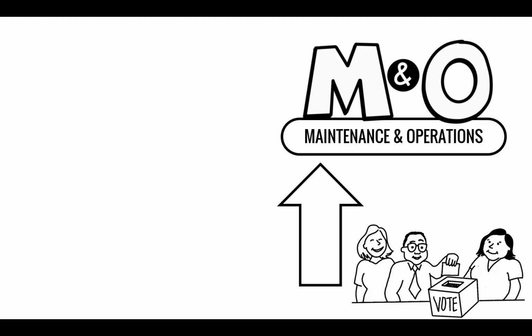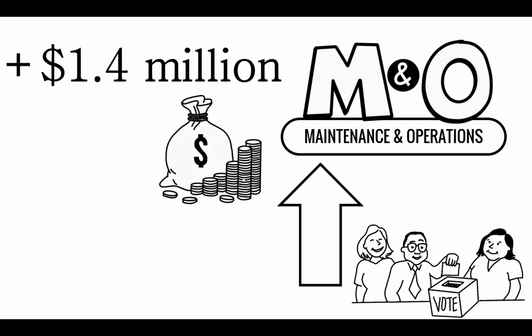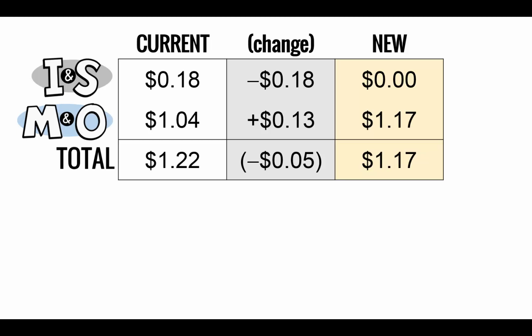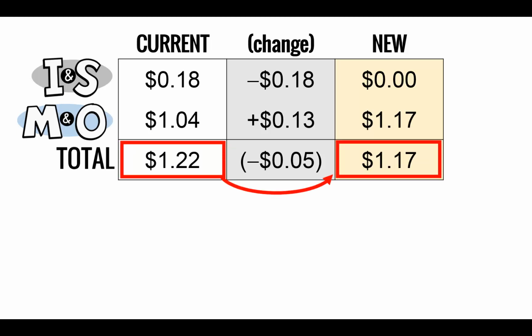This would increase the net operating revenue by $1.4 million annually and provide greater flexibility with how these funds are spent. That money would be used to provide much-needed repairs and maintenance to existing district facilities. The result is that Wichita Falls ISD's overall tax rate goes down. That's due to the 18 cents saved from the I&S tax rate, which would offset a voter-approved 13-cent M&O increase.